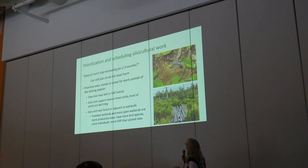You're probably asking, well, what if I can't stop harvesting for 2 to 3 months during the nesting season? Well, I think you can still plan to do the least harm. You can do that by prioritizing the sites, stands, or areas that we're going to work on outside of the nesting season to be sites that have SAR or SAR habitat, sites that support mature forest birds, most of which are declining even though they're not listed as species at risk yet, and also sites with wet forest or sites that are adjacent to wetlands.